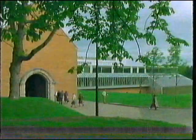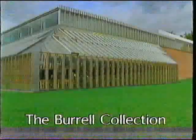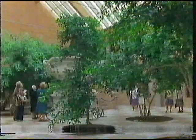The city has several museums with very fine collections. The Burrell Collection was a gift to the city from William Burrell, a local ship owner. It includes over 6,000 works of art and a fine antiquities collection.